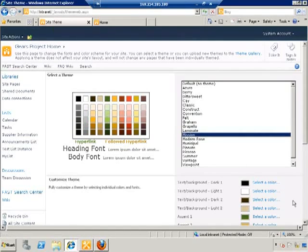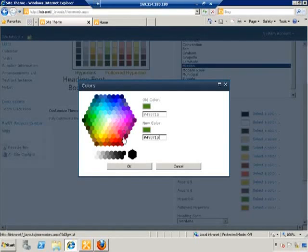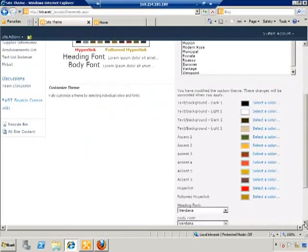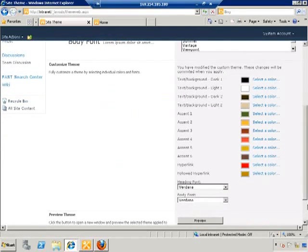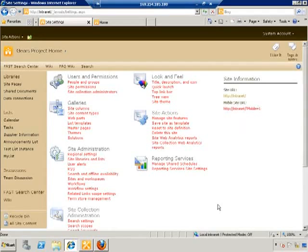So for instance, if I wanted to pick this site theme as a base, and I wanted to change the hyperlink color from green to something else, you could pick it right from here. Let's make it red so we can definitely see it. So the hyperlink color is now going to be red, and we can change the color here, etc. Once we're ready, we'll just click apply. There's also an option to apply to all of the subsites of this team site, or just to this particular team site. In our case, we're just applying the changes to this particular team site.